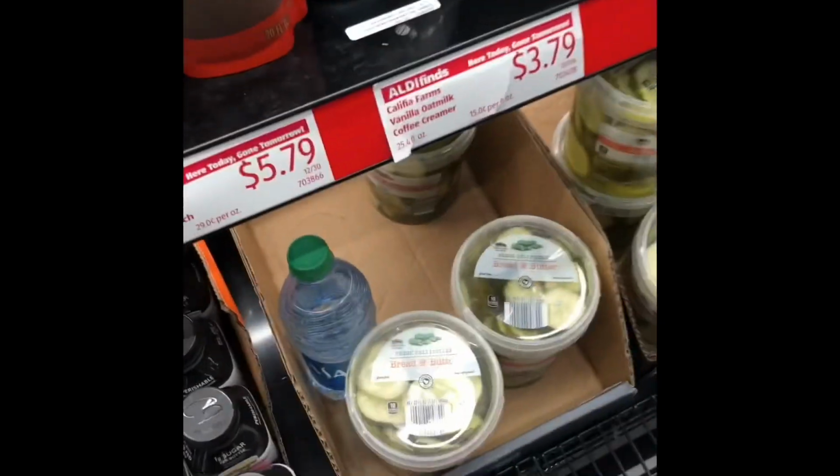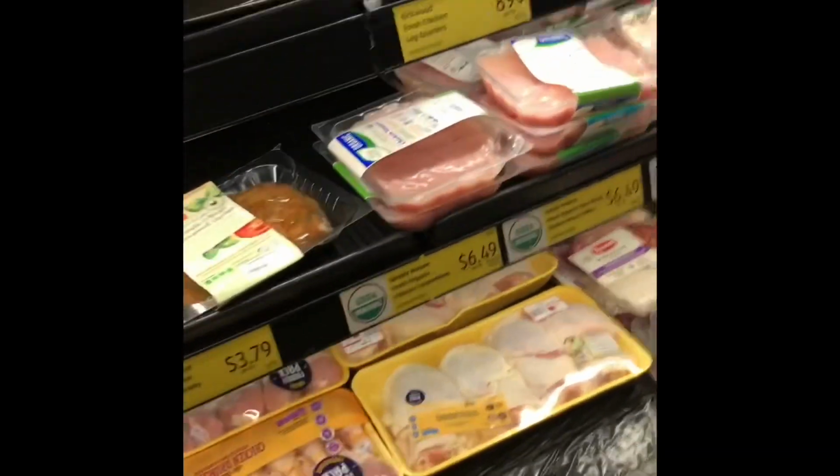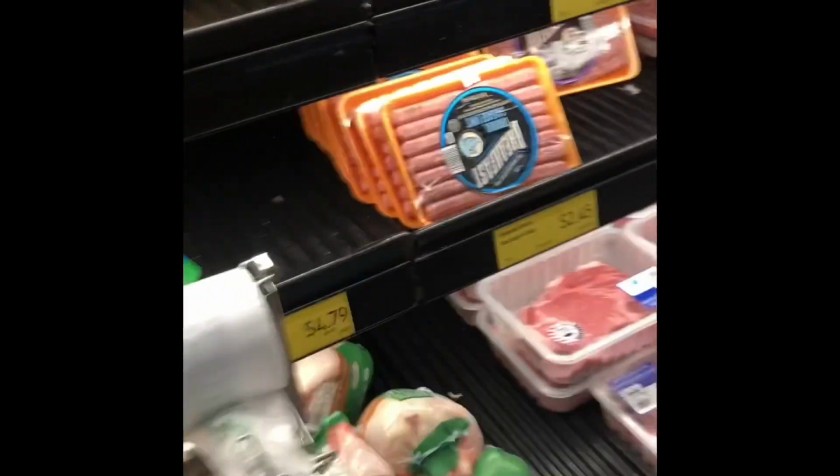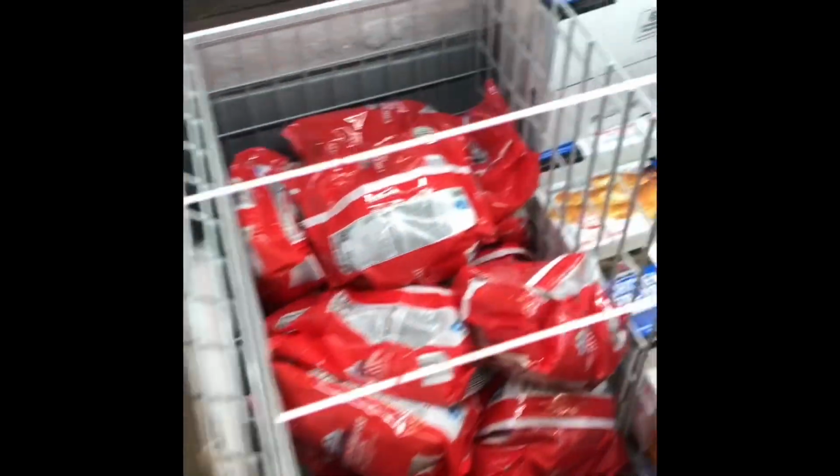But these pickles here are the bread and butter pickles. I'm going to do a video doing them. Oh my gosh. I'm just going to tell you, most delicious. They have hams. They have meat. They do really have good meat, but I'll be honest, I generally buy my meat at Sam's because I'll buy it in bulk and I can save money.